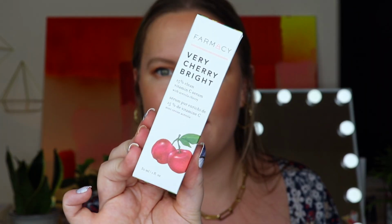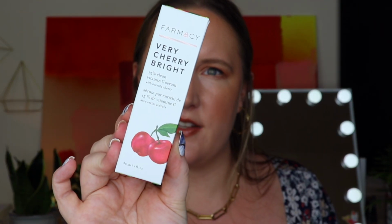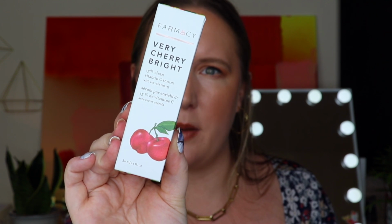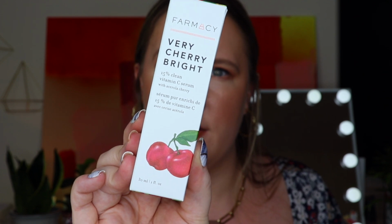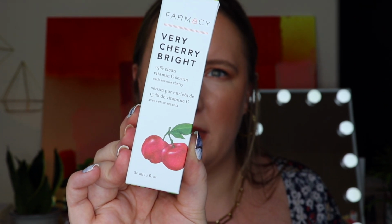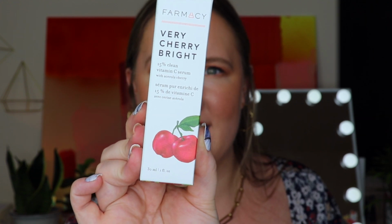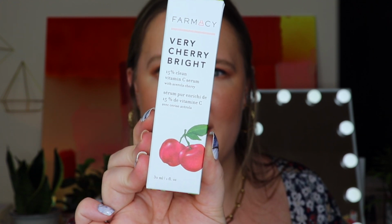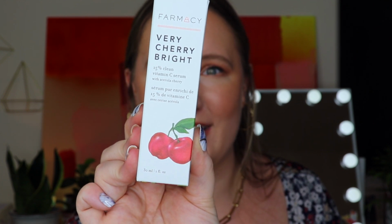It's by Pharmacy. It's their Very Cherry Bright 15% Clean Vitamin C Serum. It says this potent 15% vitamin C brightening serum is powered by vitamin C rich acerola cherry in a cocktail of 4 forms of vitamin C and 4 forms of hyaluronic acid and skin soothing botanicals that work synergistically to visibly brighten, firm, and hydrate skin instantly and over time. The cherry picked ingredients in this clean formula reduce the appearance of dullness, dark spots, and fine lines for radiant, youthful looking skin without irritation or recovery time.